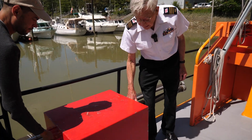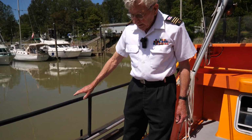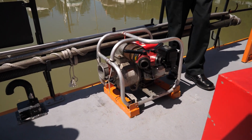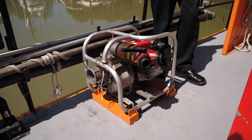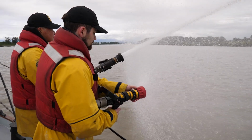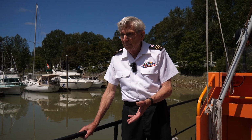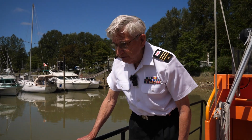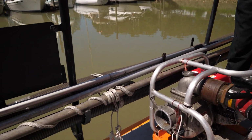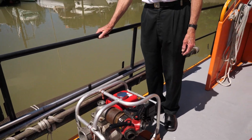Over here we have our main fire pump. We put hoses on here, we run them to the forecastle. So we would fight a fire from the forecastle, being the least amount of vessel exposed to the fire. We can also unship this. We can put it in the rib, or we can go alongside a vessel that needs to be pumped out, and we can also use this for pumping vessels out. These are the suction hoses that are stowed on the side of the vessel. Very useful pump, and it can pump a lot of water very quickly.